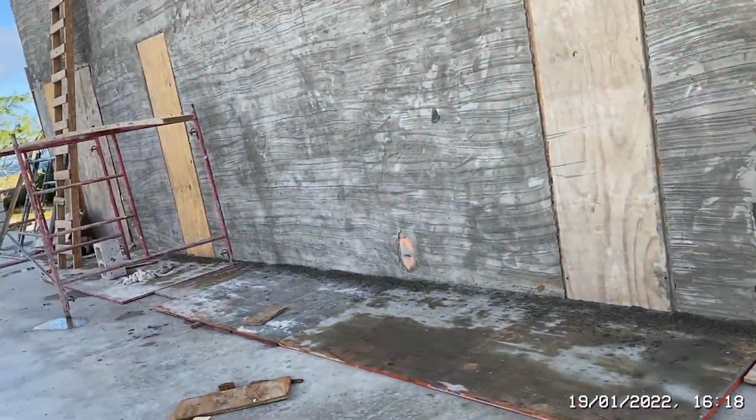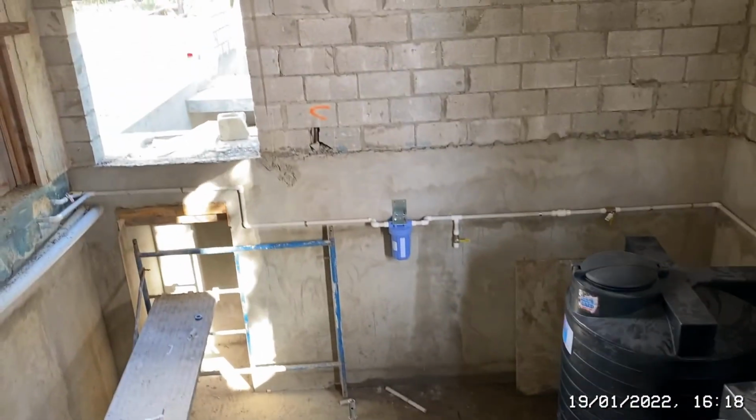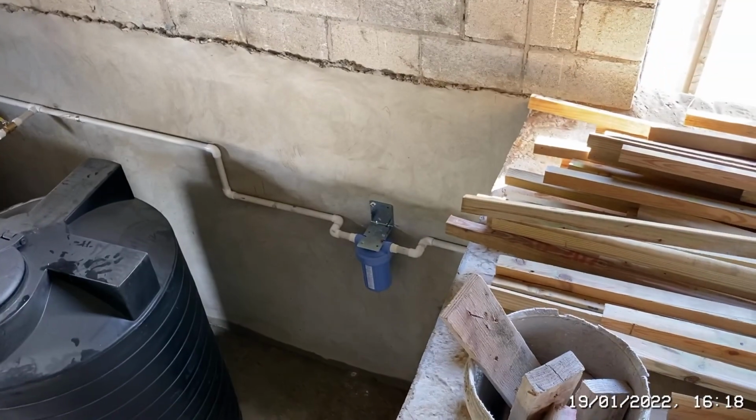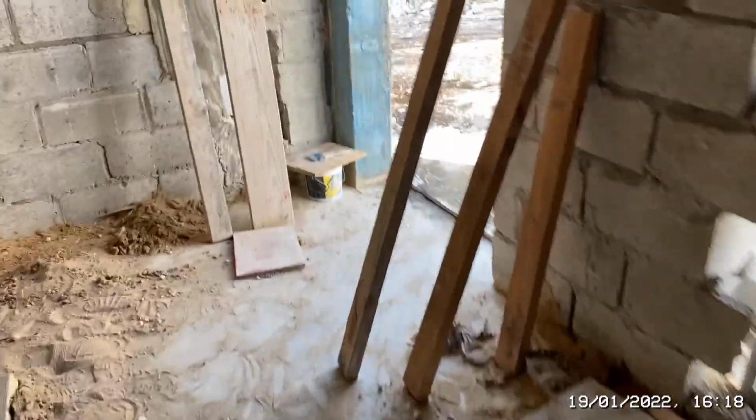Okay, in here, the plumbers have actually been sorting out some of the pipe work, as you can see, boxes everywhere. So we now have filters. We've got a filter over here, the water comes straight into the first filter, then comes into the second filter, and then into the house. Initially it will filter the water into the tanks, and then the water that comes out of the tanks will go through the second filter, and that's the aim, which is good news.